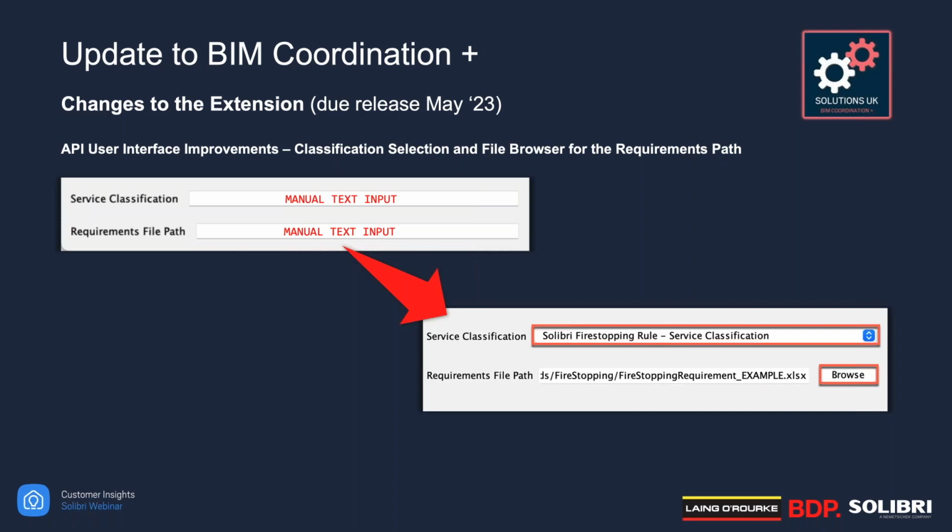The first improvement we've made to the rules is on screen at the moment, which is a result of the API user interface improvements. Every time we release a new version of Solibri, there are improvements within the engine itself, and in this case, the API functionality.